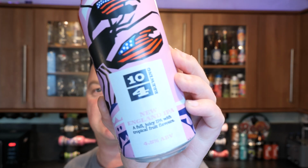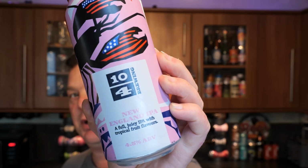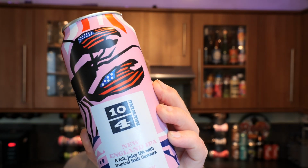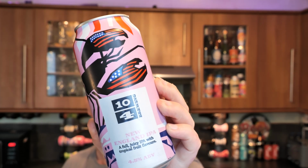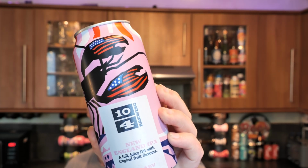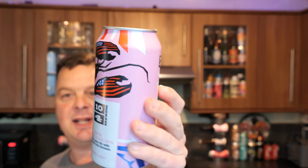Today we have a can of beer from Aldi. It's the 10-4 Brewing Company's New England IPA, coming in at 4.5% ABV, described as a big juicy tropical fruit flavour of mango and pineapple with a soft mouthfeel and low bitterness. There you go, in a pink can.